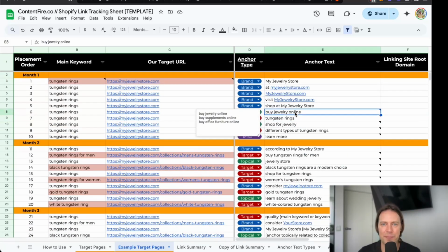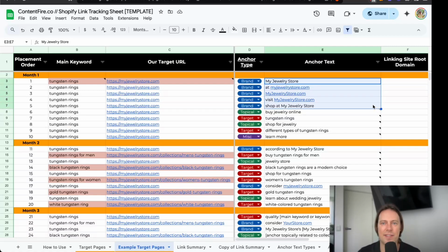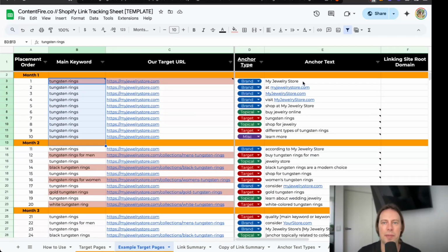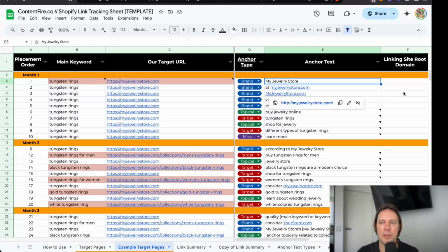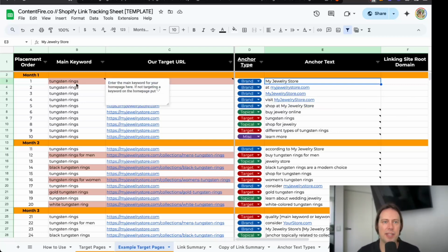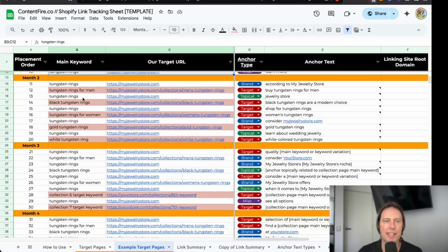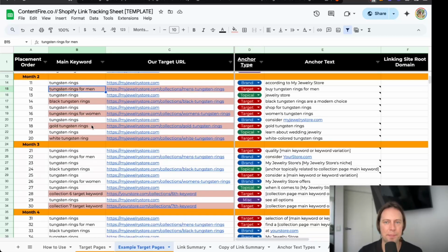I try to make it as clear and as easy to use as possible. A lot of people get confused: what pages do I build links to? What anchor text do I use? To build a link, you need to know the anchor text as well. So if you just fill this out for these top 10 collection pages and your homepage, you can order the links from wherever you want, or build them yourself. But at least this way you have a plan. I try to make this as easy as possible to create a link plan following a strategy that actually gets results: a mix of building your domain authority by building links to the homepage, and then mixing in links to your main collection pages over time.